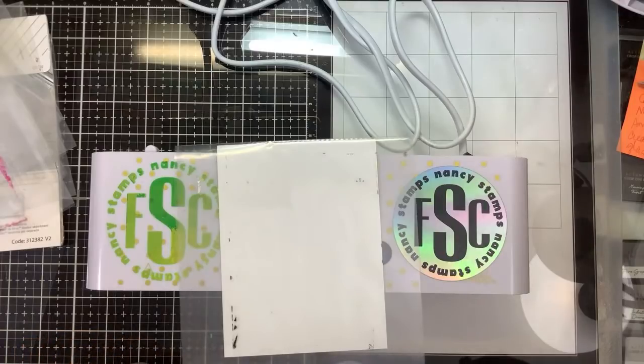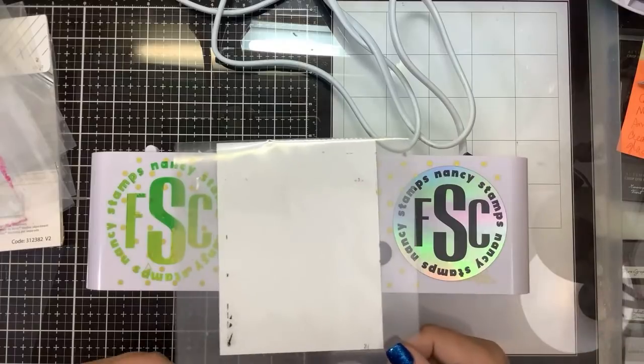Star, you can also check blick.com, scrapbook.com, Amazon, Walmart, I think, has some. I sent one to somebody from Walmart. You can check that out. Just check around.